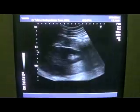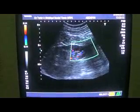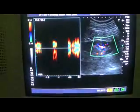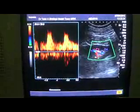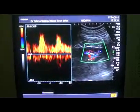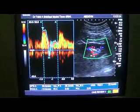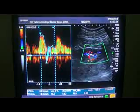and the perfusion of the kidney that is preserved is normal. Here you can see. Now this is the waveform signature from the interlobar artery, with the resistive index of 0.62 and pulsatility index of 2.93.